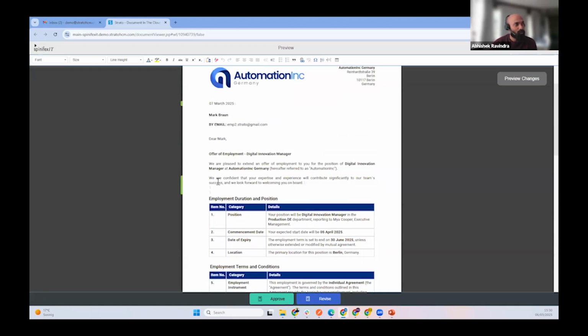You might also notice certain sections marked green on the side. They mean that those sections are editable. One of the most common questions we've gotten is, once we generate the contract from Strato, can we also make sure there is certain information that the recruiter or the HR can edit on the fly and only then send it to the employee? We've had a couple of situations where customers wanted that, and that's what you are seeing here.